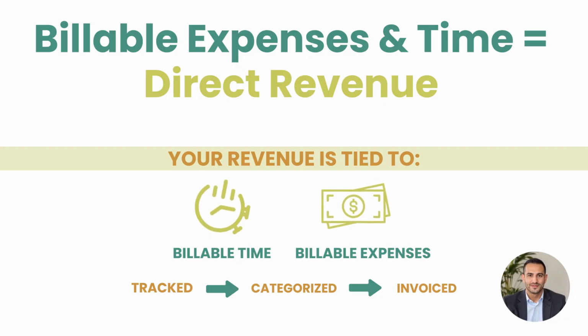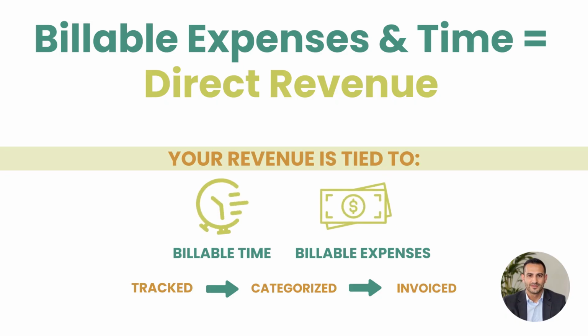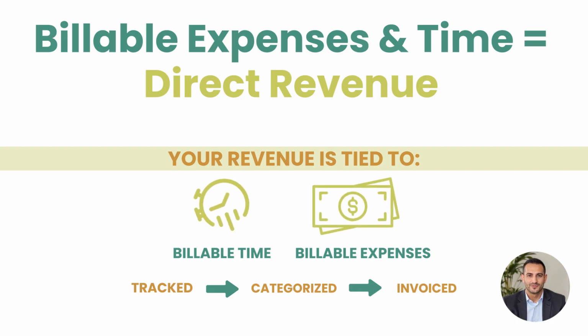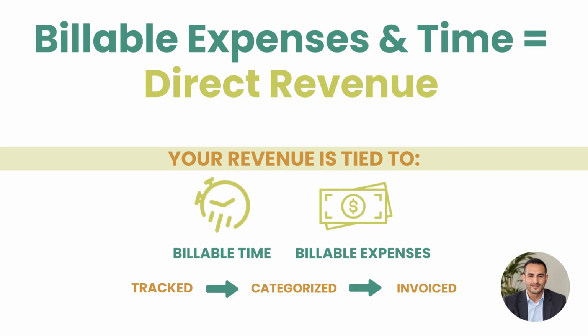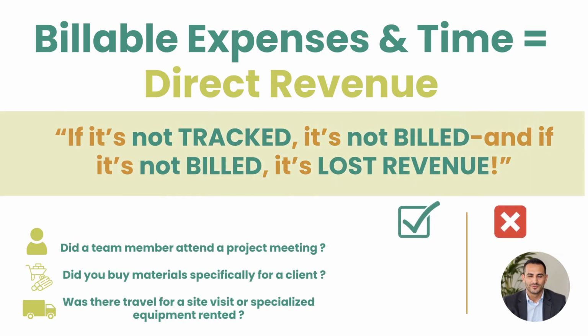This is where accounting becomes an immediate revenue tool. Every hour your team spends on a client project and every out-of-pocket expense related to that engagement has the potential to be billed back to the client, and so it needs to be properly tracked, categorized, and invoiced. That's why your accountant must clearly distinguish between billable versus non-billable time and costs.